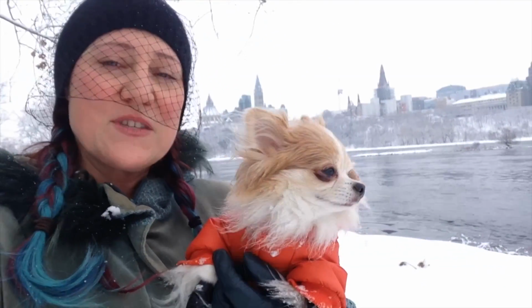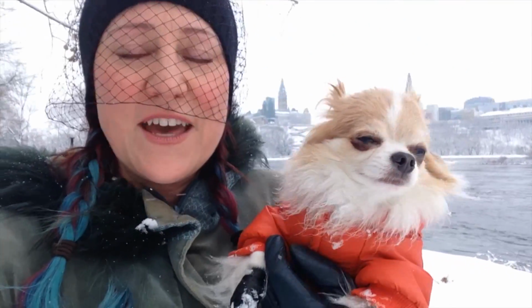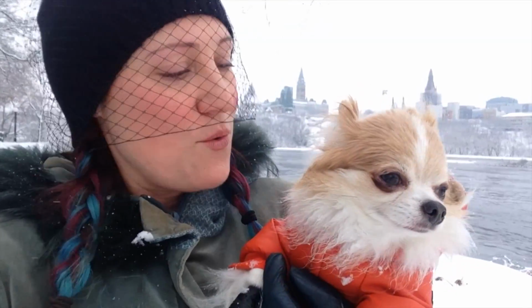As you can see, I'm outside. We've been walking for about an hour, and he's still really good to go. Still warm. If you do have to stop and you know you're going to stop along the way, I recommend you bring a nice warm bag or a sling or a backpack of some sort, and a hand warmer. You can then break the hand warmer and put your dog inside the bag and warm them up.